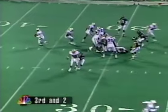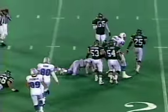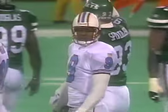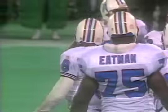Jeff Fisher's now going to be 7 and 6, still on the bubble. We already said it earlier, Charlie, he's got to win out. And McNair rolls out after the fake, and he keeps, and he picks up another first down. He does it with a quarterback sneak, and he does it also outside.